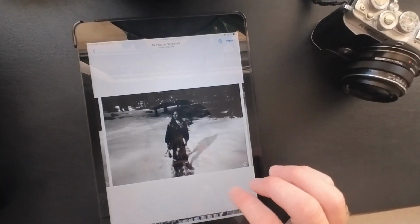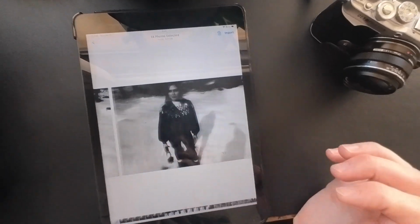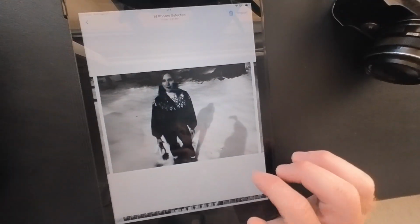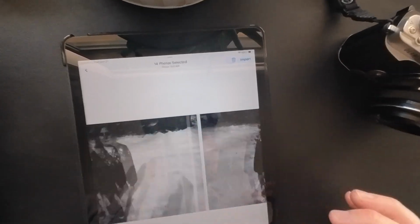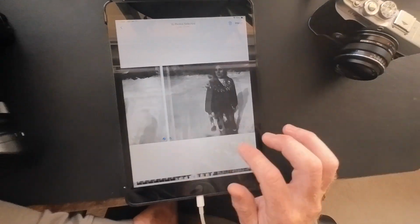I would be happy if I had 20 keepers from this entire trip. I was trying to get a selfie here with my better half. Yeah, that one's fine.